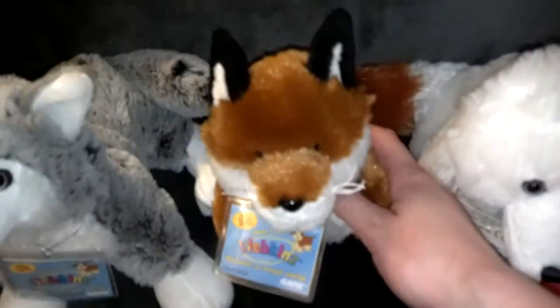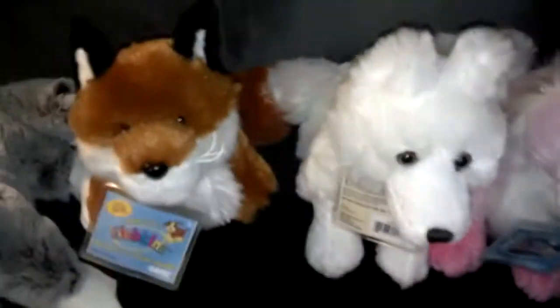This is the black wolf. His name is Silas. Here's the coyote. His name is Phoenix. The gray wolf, his name is Motto. And Dax, the red fox. And Yuri, the arctic fox. Pippin, the frou-frou fox.